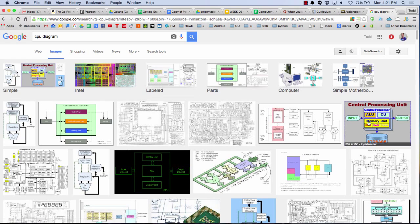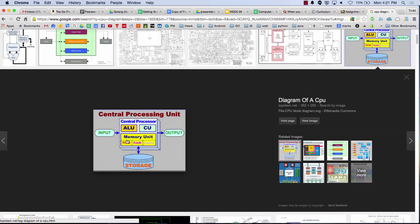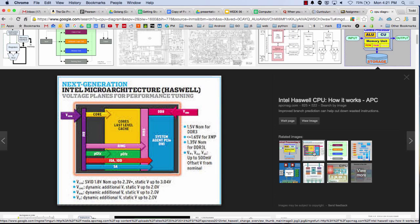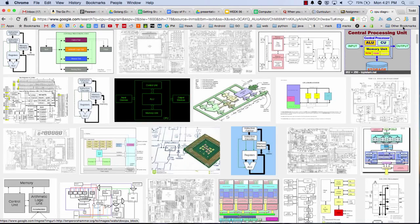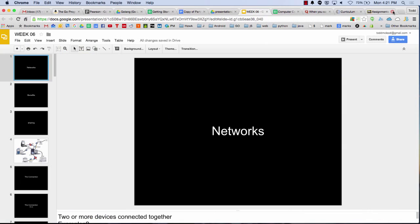I'm going to get some crazy-looking stuff typing that in. Here we go. Right, central processing unit. We have here memory unit. Maybe that's the registers. We have cache, right? And the control unit and the arithmetic logic unit. And ROM and RAM actually aren't in the CPU, so to hell with that diagram. Crazy diagrams. So the CPU, right?